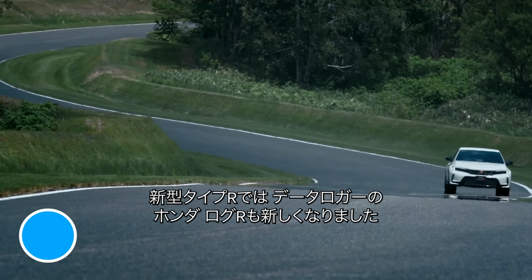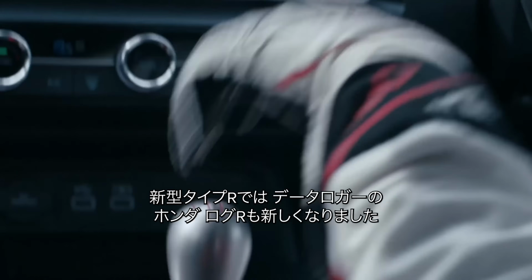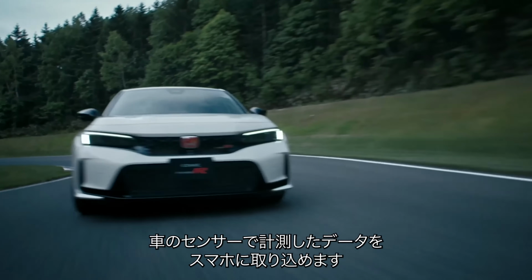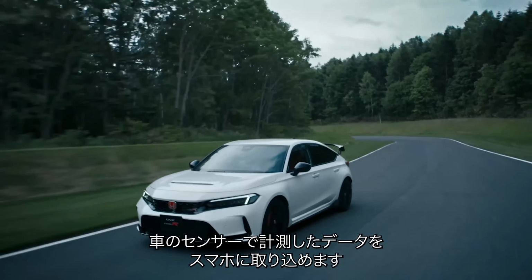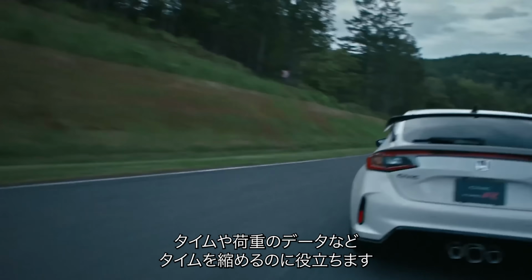Another new upgrade for the latest Type R is an improved data logging system called Honda Log R. This lets you monitor a load of inputs from the car's onboard sensors using your smartphone. It has a built-in stopwatch, a tyre load monitor, and it can give you tips to help improve your lap times.